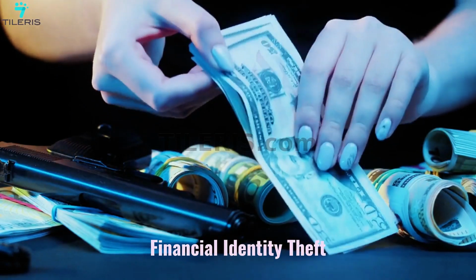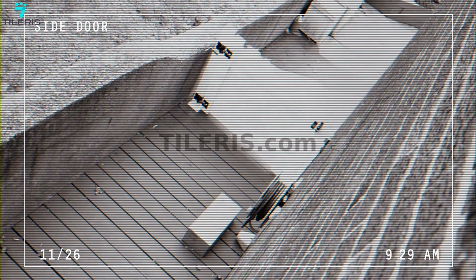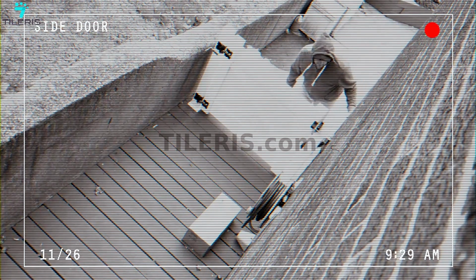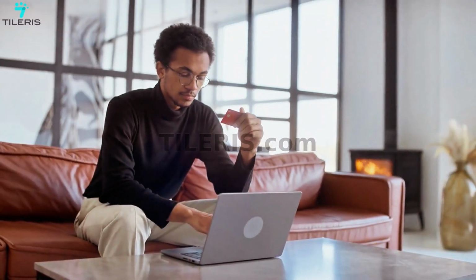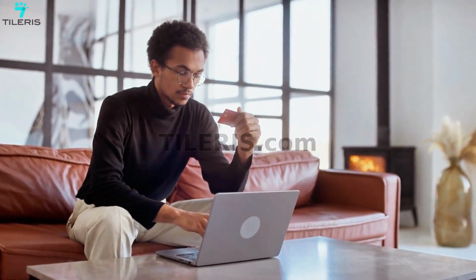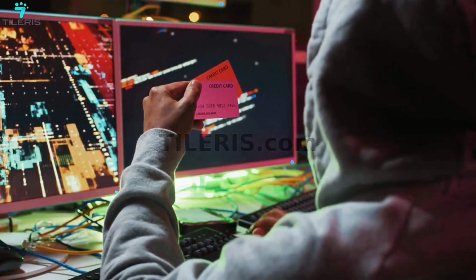1. Financial identity theft. This is the one most people think of, and for good reason. It happens when someone uses your personal information to steal your money, open accounts, or ruin your credit. Here's how they do it. Credit card fraud: stolen card numbers used for unauthorized purchases. Could be skimmed at an ATM or hacked from an online store.